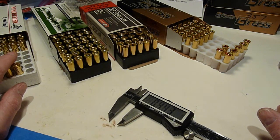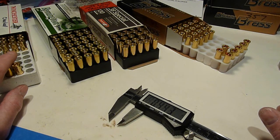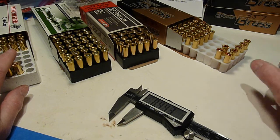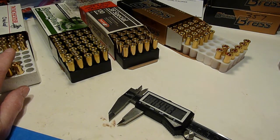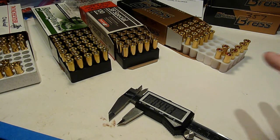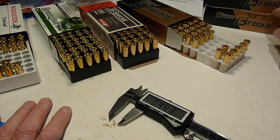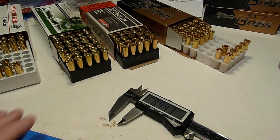I did get some where I couldn't fit the feeler gauge in there, and there was practically no occasions where I could get the feeler gauge between the 38 special ammo from Blazer Brass. Again, all the ammo I'm looking at here is 38 special. The 357 though also does work in the gun without binding.